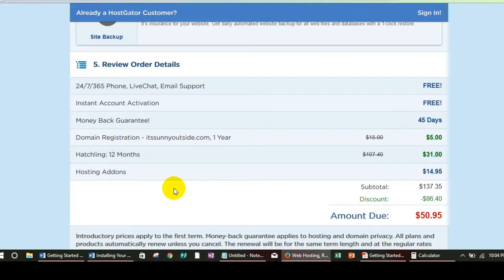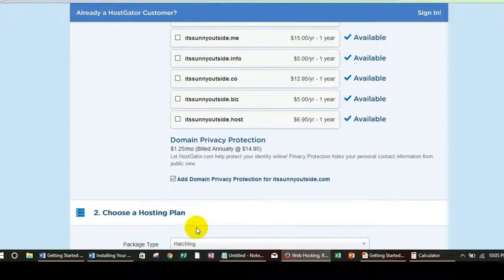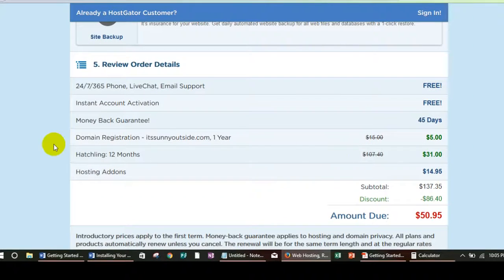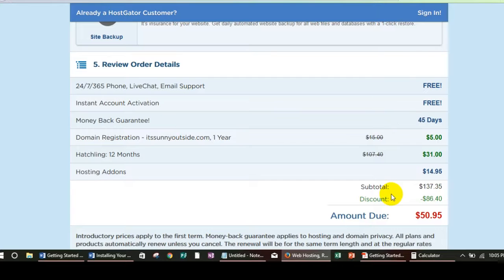Now you want to review your order details. So right now, let's see, $14.95. What did we get for $14.95? Okay, so we signed up for the domain privacy protection. So the domain, $5. The hosting, $31. And the privacy protection, $14.95, for a total of $50.95. So now let's get our calculator out. $50.95 divided by 12. That's going to come out to about $4.25 per month that you're going to pay.